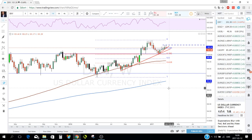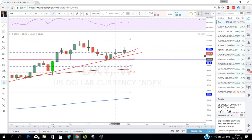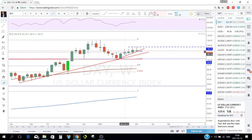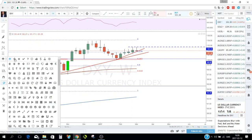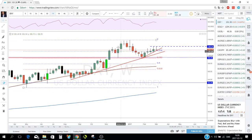So the Dixie gave us on the weekly another pin bar, and as you see, guys, this move to the upside, those green bars, wasn't totally strong. We have lots of wicks coming from the upside, which make me a little bit unsure about it. You have 1 wick, 2, 3, 4. We have 4 pin bars in a row. Those are weekly bars, which show that we have some problem, and the momentum is not as strong as it was here before.